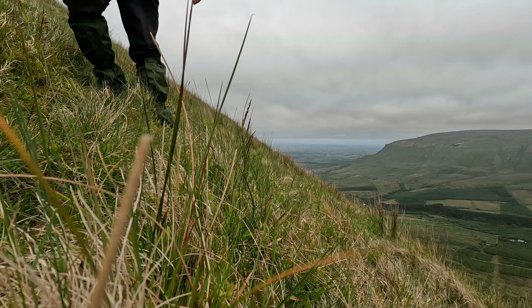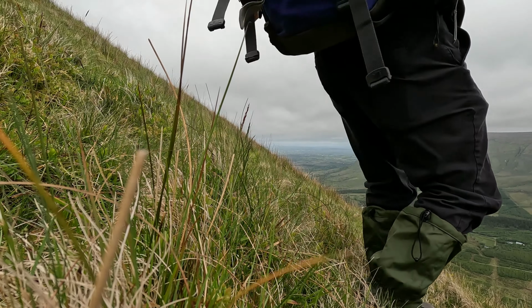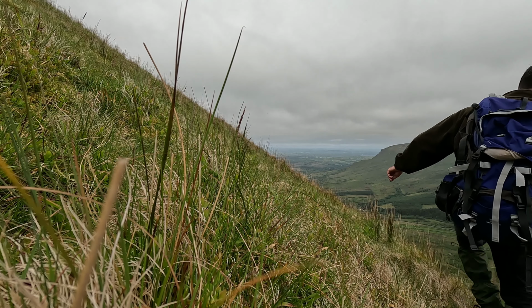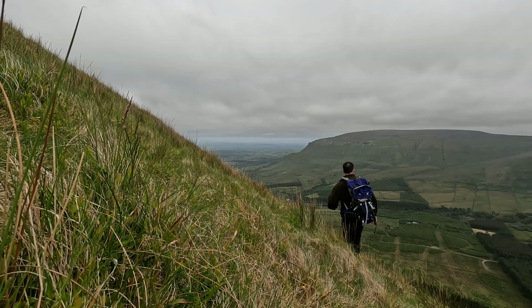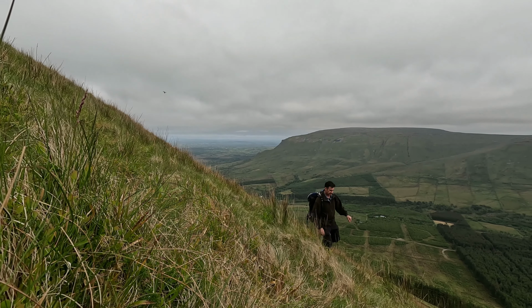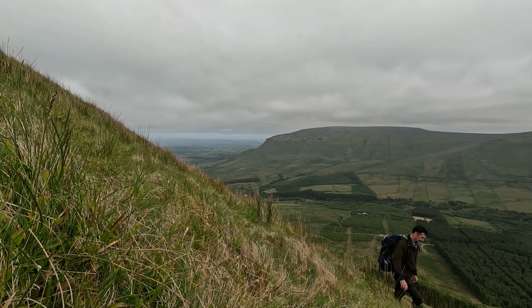This ground is deceptively steep and it's difficult to capture how steep it is, but hopefully if you can see a line of trees in the background, it will give you an idea when we get there how tall the trees are when you see them. They look like very small little trees at the moment.